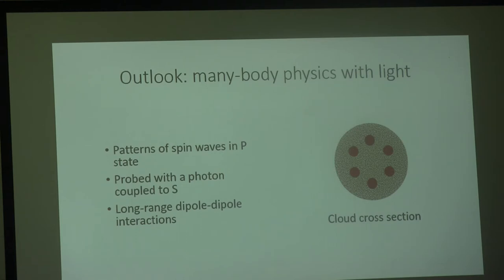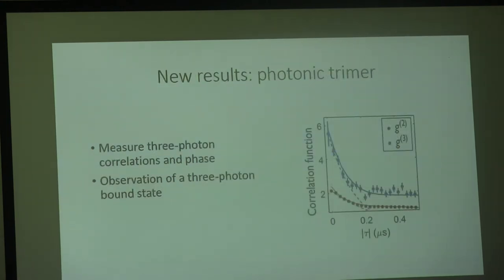And then something else like many-body physics with light. If we think of a cross-section of our cloud, and say we put patterns of beams inside this cloud, maybe using a spatial light modulator or a mask, and in all of these beams you have something like a photon coupled to this P state, and then an S photon gets sent into this system, then you can look at the long-range dipole-dipole interactions between these photons coupled to these patterns of optical modes. As Alexei mentioned, and as Aditya, my lab mate, has a poster on, we recently saw this photonic trimer, where we measured the three-photon correlations and phases of three photons in our system, and compared with a two-photon case, we can extract information about these things binding into molecules, like I hinted at earlier with G2 and G3 functions.